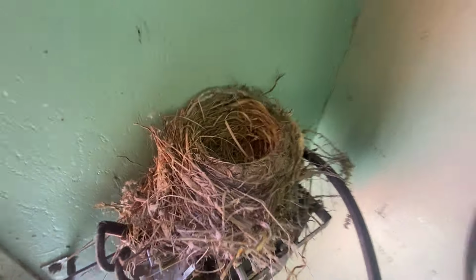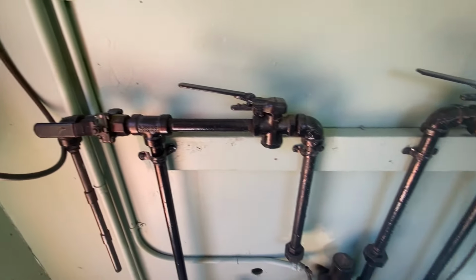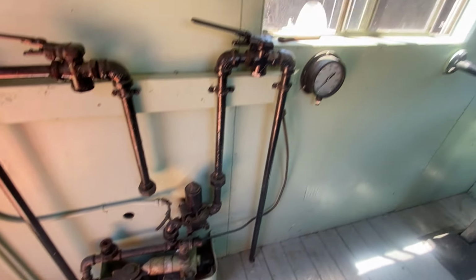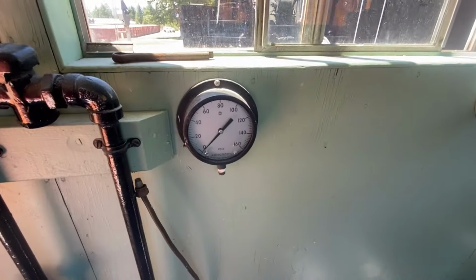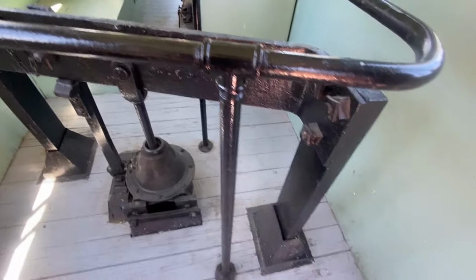There's the old Motorola radio pack. Look at that thing. It's huge with a bird's nest on top. There's some air controls. Those are likely the controls for the flanger positions. You could probably stand right there and control both of these from one spot because I don't see any controls near each of these.